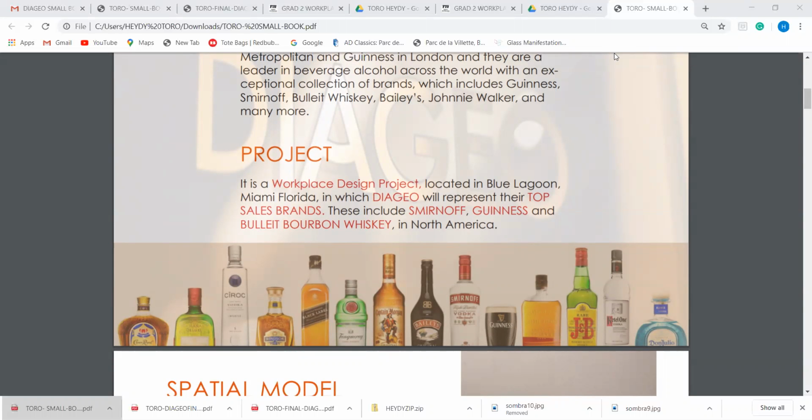But Diageo will represent only three top brands in North America, which are Guinness, Smirnoff, and Bulleit Bourbon Whiskey.